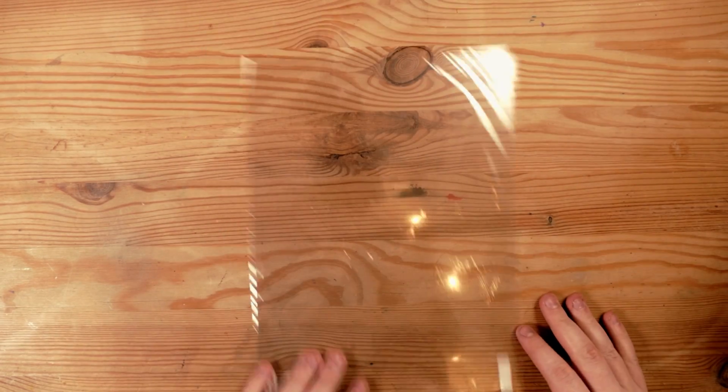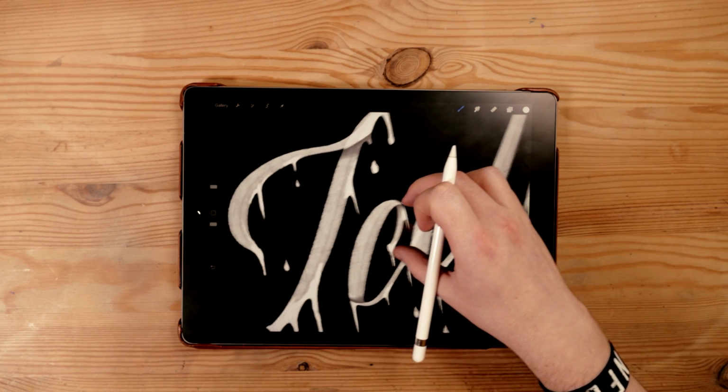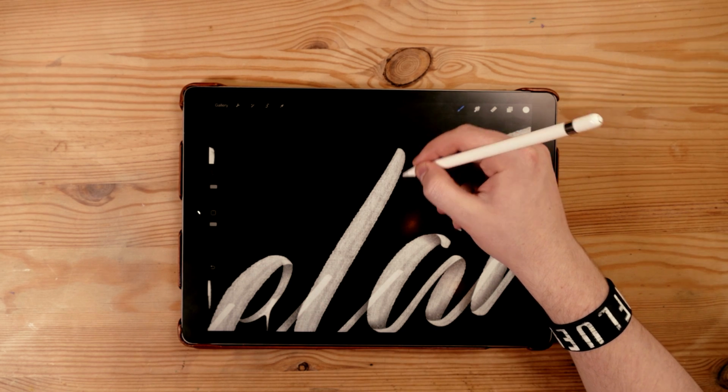Some of the concerns that you guys have had is whether the screen protector actually distorts the screen or changes the color, and to be honest, it doesn't at all. I don't see any distortion, any color warping, and I don't see any of that going on. All it does is it mattes out the screen so you don't get glare, but you're also protecting it, and you also have a bit of tooth with your pencil.